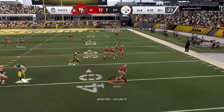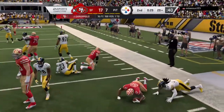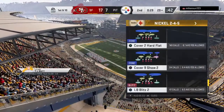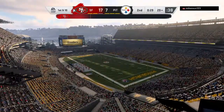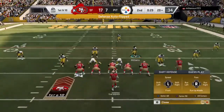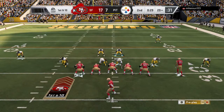2nd and 3. Now they set up the screen. That's complete. And he'll work it inside the 30 to the 29-yard line. The 49ers now going to use the first of their timeouts as the clock will stop with just under 30 seconds to go in the first half. Garoppolo now, 15 out of 17 through the air, only 2 incompletions. It's first down.